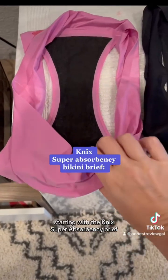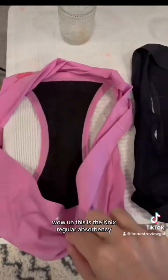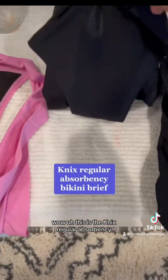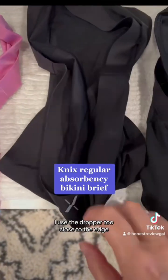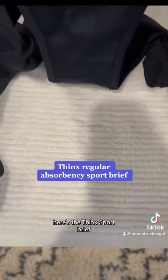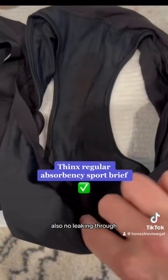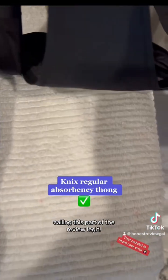Starting with the Knix super absorbency brief, 1.3 ounces of liquid in here and no leaking through. Wow. This is the Knix regular absorbency, and please note this leak is complete user error. I used the dropper too close to the edge. That didn't have the leak guard. So really this one here is legit. Here's the Thinx sport brief. Also no leaking through, and the thong. The thong, completely no leaks. Calling this part of the review legit.